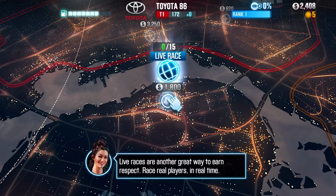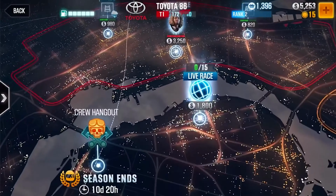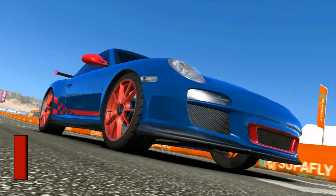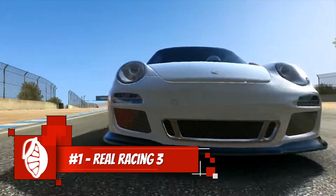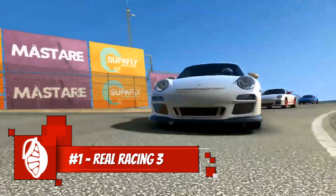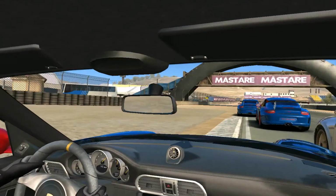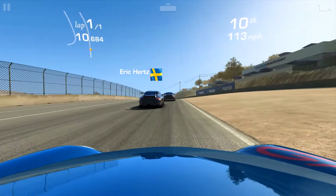CSR Racing is mostly focused on the visuals and the car quality, but they do it so amazingly that there are little complaints. Number 1, Real Racing 3. Phenomenal car quality, check. Heart-gripping, adrenaline-rushing, cause-racing races, check. Real Racing 3 is a beast from every single angle.